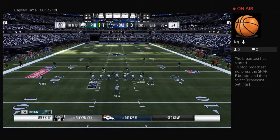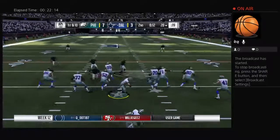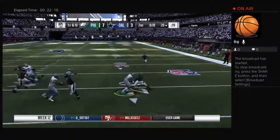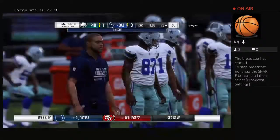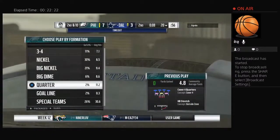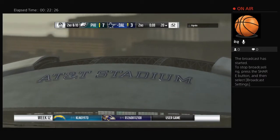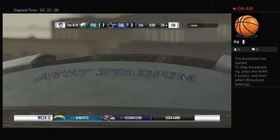13 seconds, the time remaining in the half as they come up on 1st down. They'll start the drive with Elliott. Looking for a crease, can't find one. Stopped at the line of scrimmage. Now a timeout taken. Perhaps a chance for one more quick play and then another timeout if they hurry. We'll see.